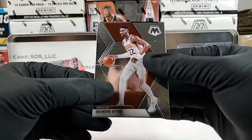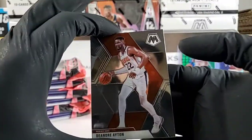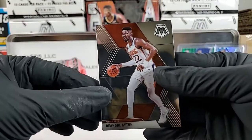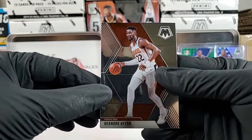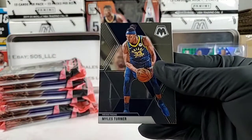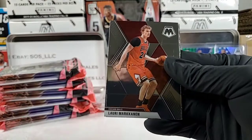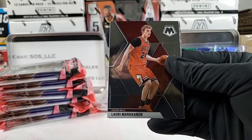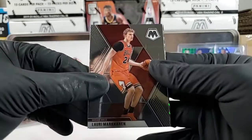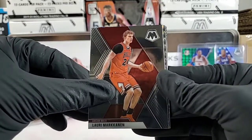My man, DeAndre Ayton, going to start us off. Second year DeAndre Ayton. Do not sleep on this card. Nice card for the Jacob and the Phoenix Suns. Miles Turner, Indiana. Lauri Markkanen for the Chicago Bulls. Look for him to have another big year now that they have a decent head coach. Chicago could be very dangerous.